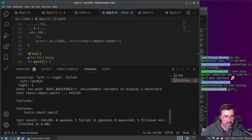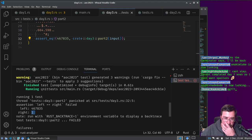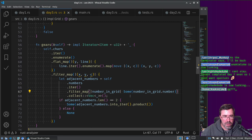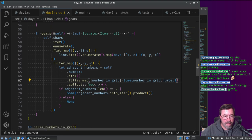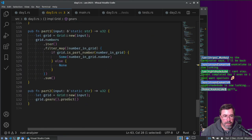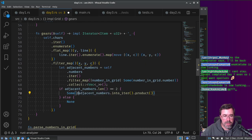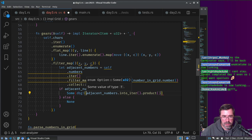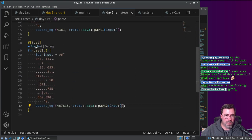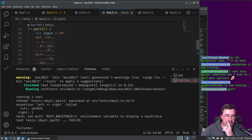It does something. Okay, so it produced the number 1. That's interesting. Why is it only 1? Should have been a huge number. Because we didn't use X, Y, and C. Yeah, hold on. Can I do like a DBG here? Oh, we're not going to run into any of them, right? Because it's going to be a terrible number.